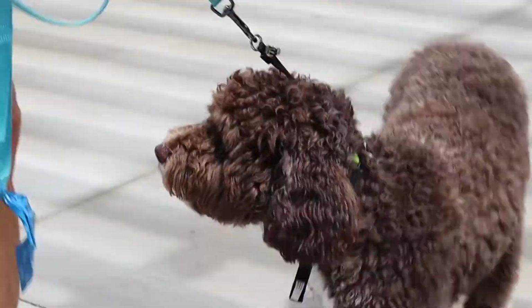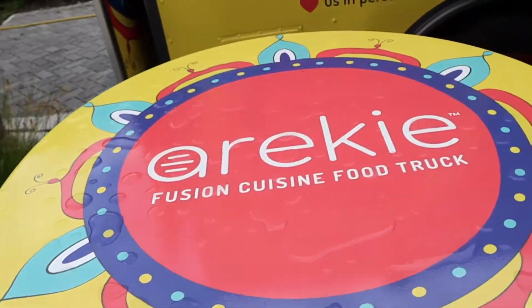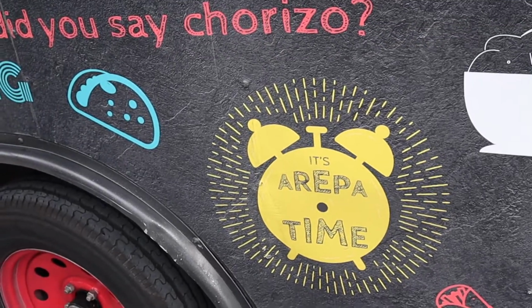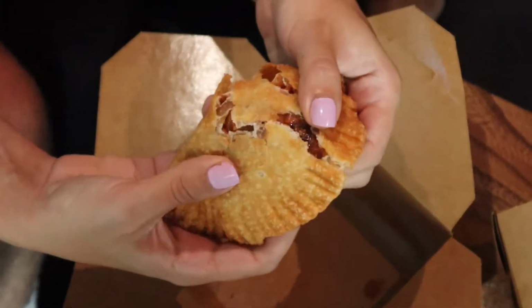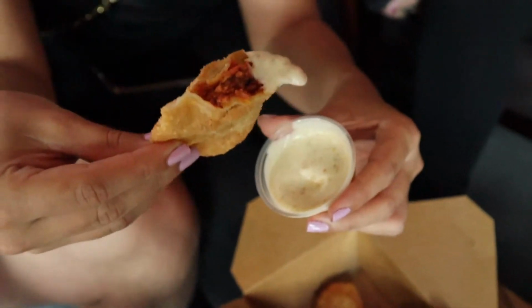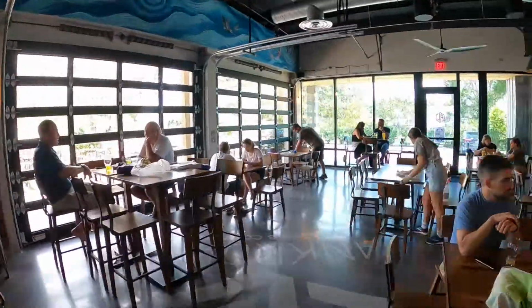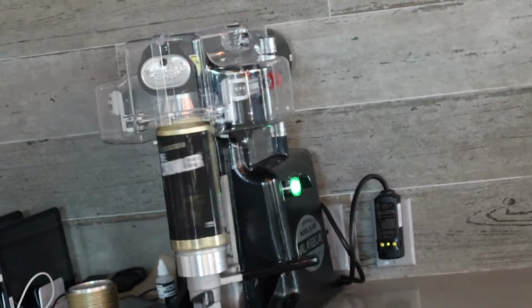There you have it, folks. This place has everything. A dog-friendly patio, daily food trucks. The day we visited, we got to try some Indian Latin fusion. That was awesome. And of course, ice cold beer. Whether you stop by for a pint or take a growler to go, you will not be disappointed.